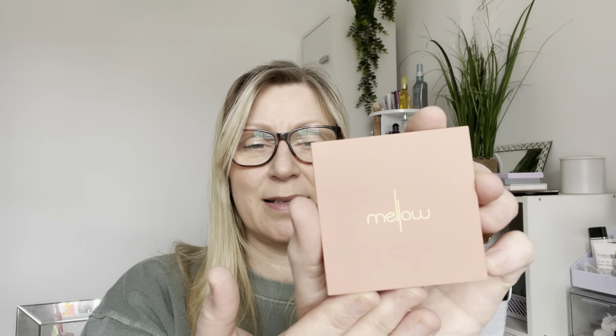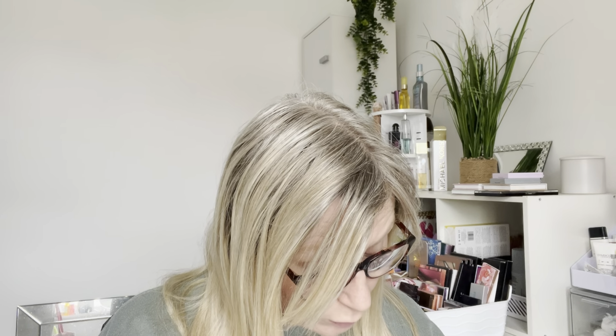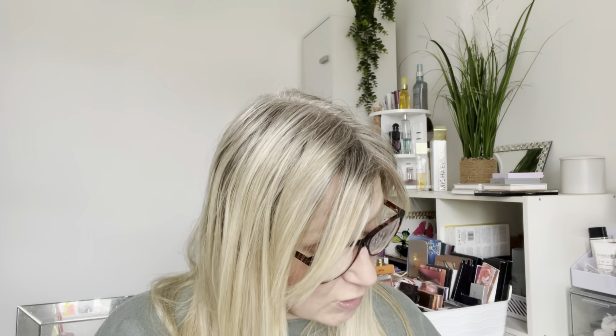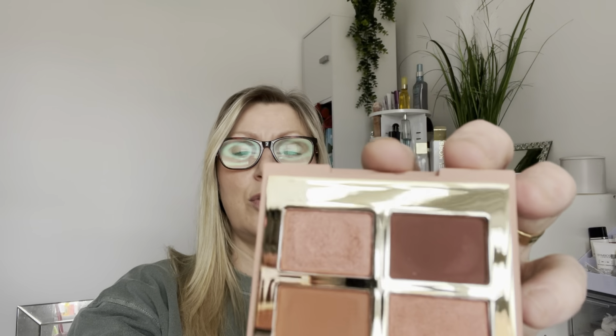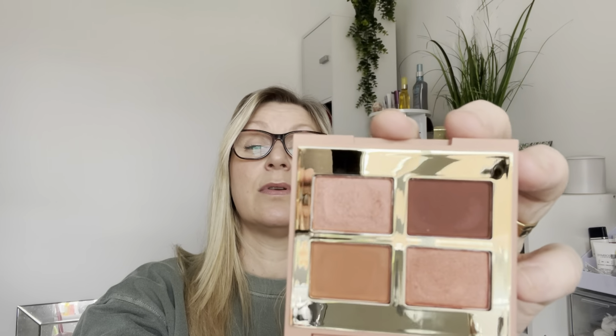So it's like a nice matte packaging. It looks really quite classy actually. I think I had a really nice lip pencil from them too. So this is a little quad and it's cruelty free, paraben free, vegan. So that's good. Again, I've only swatched these, but very similar actually to the other palette with a lot of the shades. So again, a warm palette, 2 mattes, 2 shimmers. So we shall see what this is like.